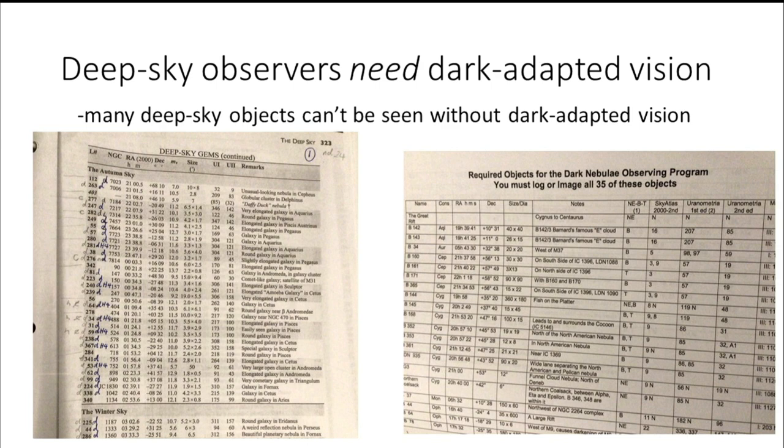Just some examples. If you try to observe dark nebula or deep sky gems that are pretty faint, you need dark adaptive vision. You can't do it without it. I showed you a sketch that I made at the beginning of a fairly tenuous, faint object, and I wouldn't be able to see it without dark adaptive vision. So it takes a lot of time to get to that stage. And actually, deep sky observing is quite a laborious task if you really want to do that, because it means you've got to drive a long way, set up some equipment, spend several hours, and get maybe a few objects ticked off on the list at most.